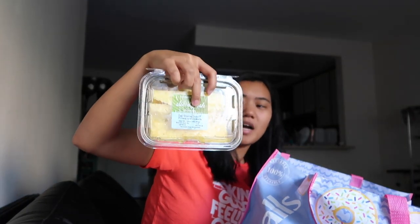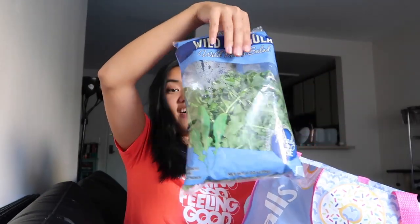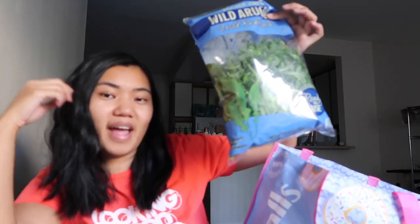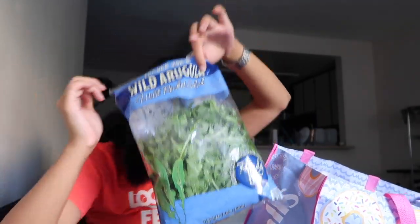Next, I was really in the mood for some pineapple, so I got some cut up pineapple. I got some hummus because I have a ton of carrots I need to eat. I got some arugula. I love making an arugula salad where all you do is olive oil and some lemon and salt and pepper, and this is really great with that. Some kale! I got some yogurt as a little snack or breakfast.